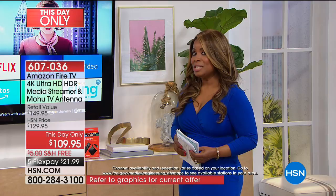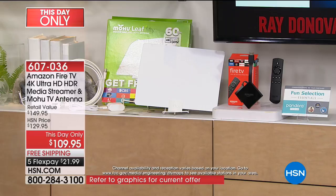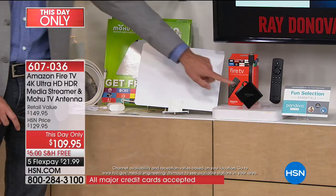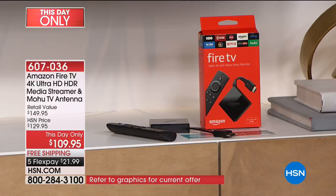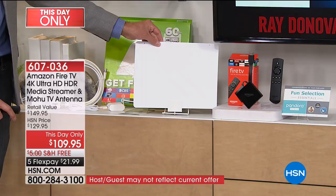I want you to see what we are including for you. This is what you're going to get. It's called our Amazon Fire TV, and it's a small little device. It doesn't look like very much. You do need to have an HDMI port in the back to plug it in, and you just essentially plug it into your HDMI port. You, of course, get a remote control. You can visually see it, and thank you, that's the hand of Aaron Berger, who is going to take us through all of this.